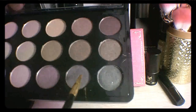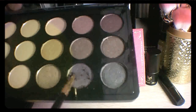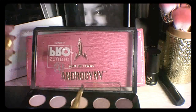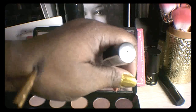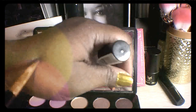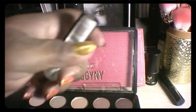So let's pick up a color here. Let's go with this one, a purple. It does have fallout, so please be aware of that. Alright, so we're going to take and put the purple here. As you see, it is a very beautiful purple with a little fallout, but nonetheless very pretty.